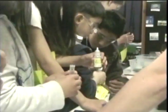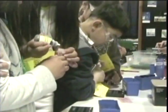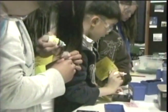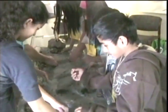Learning more about our watershed is an important step in helping. Events like the Bear Creek Symposium are a great opportunity to learn from others and share what we've learned. We went to this event last year. My favorite activity was the string table, where we learned about floods.